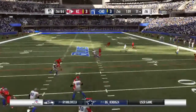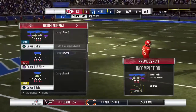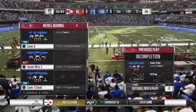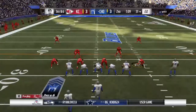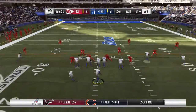From the shotgun, he'll look to throw. And his throw is incomplete. When I watched that play, I thought about what my coaches had told me in the past. The biggest teaching point: get your head around. Locate the football so you can make a play on it while it's in the air. That's exactly what he did there. That was nice. So after the 2nd down incompletion, they'll come up now against a 3rd and 6.